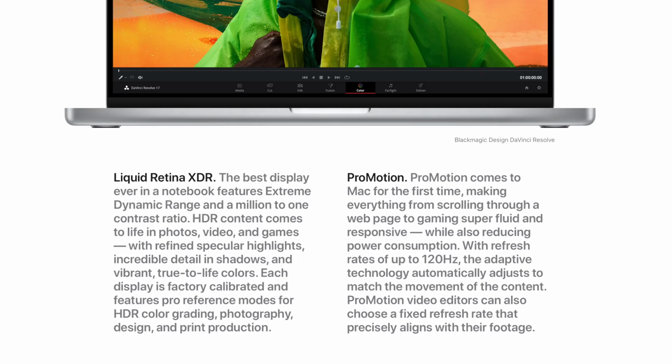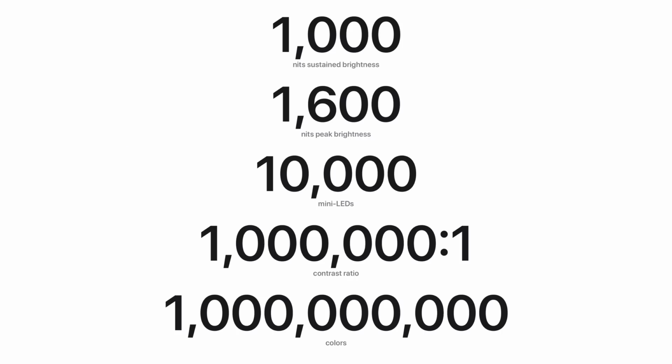But you know, there's a better display on there. They're finally introducing ProMotion up to 120 hertz frame rates on their screens, and the brightness on those screens is, I think, about double what it is on the MacBook Air. And there's even 1 billion different colors you can get on the new displays of the 14-inch MacBook Pro and the 16 inches as well.